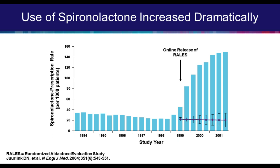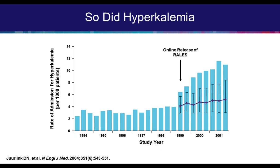Once published, this study was embraced by the prescribing community, and the use of spironolactone increased fivefold between 1999 and 2001. The unintended consequence of the increased use of spironolactone was that the incidence of hyperkalemia increased proportionately. This was not totally expected, as the RALES study did not indicate a significant increase in hyperkalemia.